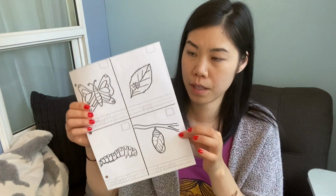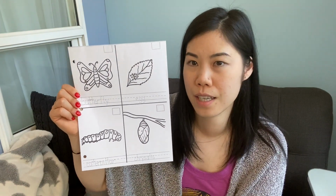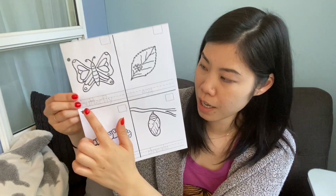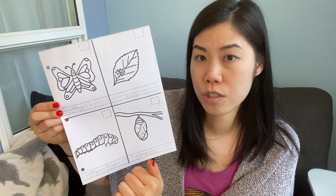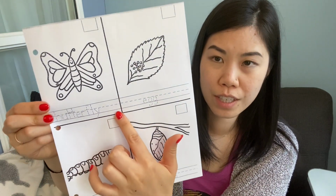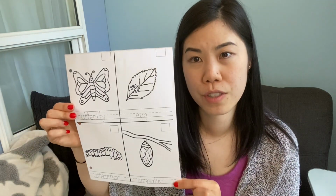our first assignment, you'll open up your folders and you'll see the first sheet in your folder is this. I see a few different things here. I see a picture of a butterfly and it says here, butterfly. So what I would like you to do is color and trace the word underneath each picture, and then you need to actually put the pictures in order.